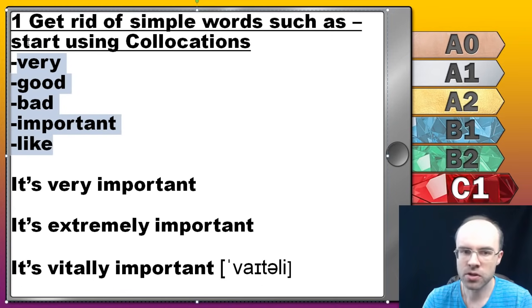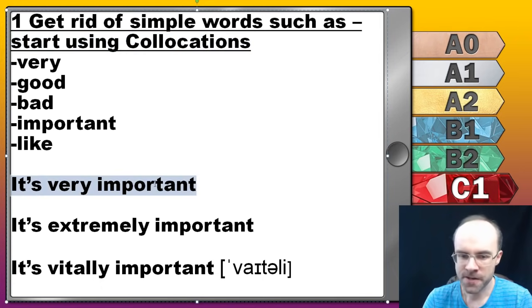You need to start using different collocations or different expressions in English, which native speakers normally use. Alright, so you see the first sentence. It's very important. That's alright. If you say it's very important, I can understand you pretty easily. But if I hear it, I'll think, okay, maybe this person is a beginner, or has an elementary level, but not more.